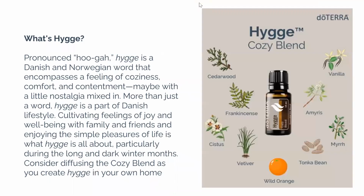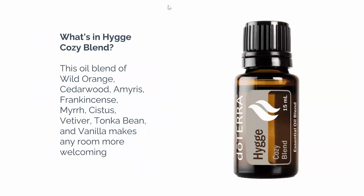All right. Now, what is in Hygge? We look at these beautiful oils: you've got cedarwood, frankincense, cistus, vetiver, wild orange, tonka bean, myrrh, amyris, and vanilla. Some of the most beautiful oils that there are in this blend. So it's brand new, and if anybody wants to try something beautiful and new, try Hygge. It's very, very good to diffuse.